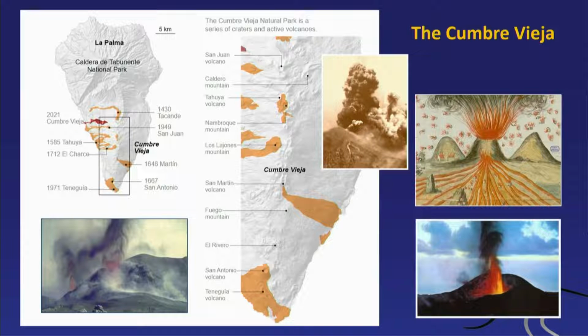The images here, the drawing there is an oil painting going back to the 1667 eruption. And then the black and white photo is from 1949, and the other two images at the bottom are from the 1971 eruption. So, realizing that these eruptions are so infrequent, and I was born in 1971, the eruption 3 years ago was my eruption.